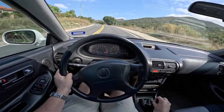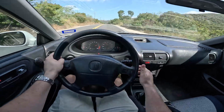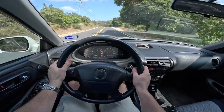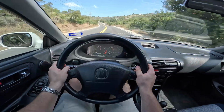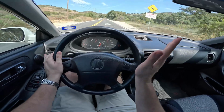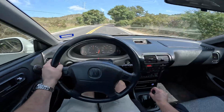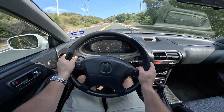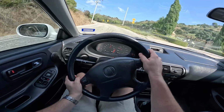Behind the wheel of the Type R now, and this thing is absolutely awesome. When VTEC kicks in around 6,200 RPM, it sounds insane. The intake noise is so impressive. Until about 6,200, it doesn't have a whole lot of acceleration. You really do have to rev it out, but once it gets in the upper RPM range, it really does start to pull a bit. And that intake noise is absolutely incredible.